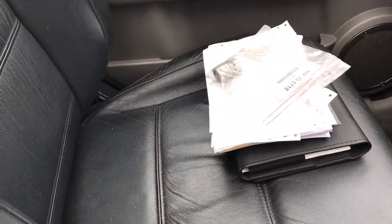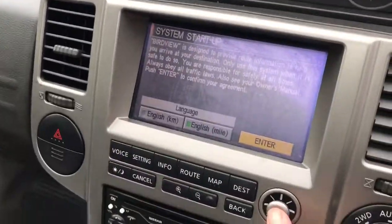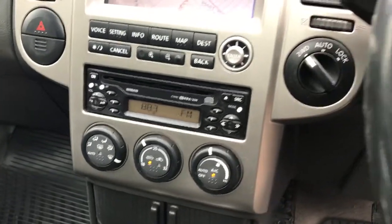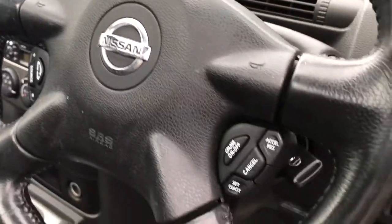We've got a pile of paperwork there. Locking wheel nuts there as well. So we've got some service history. He's been servicing it himself. And then onto this dashboard, we've got the system for the navigation, and that's all in and up and running. We've got the air conditioning, CD player, we've got the multifunctional steering wheel, and we've got cruise.